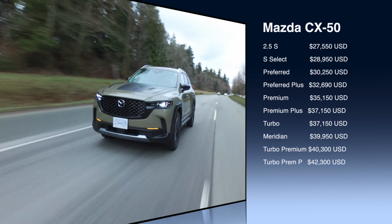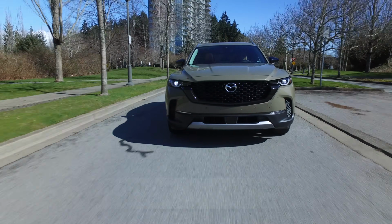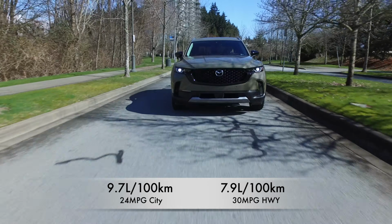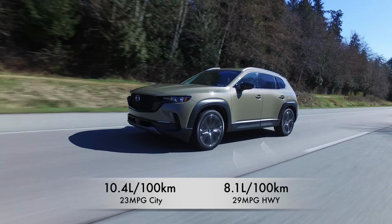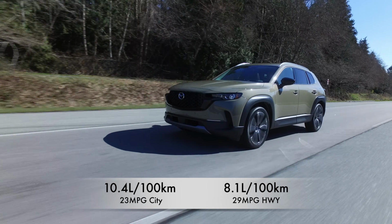Here's the fuel economy for the base 2.5-liter non-turbo 4-cylinder, 9.7 liters per 100 kilometers city, 7.9 on the highway. That's 24 miles per gallon city, 30 miles per gallon highway. When you go up to the turbo, it uses a lot more fuel, 10.4 liters per 100 kilometers city, 8.1 on the highway.